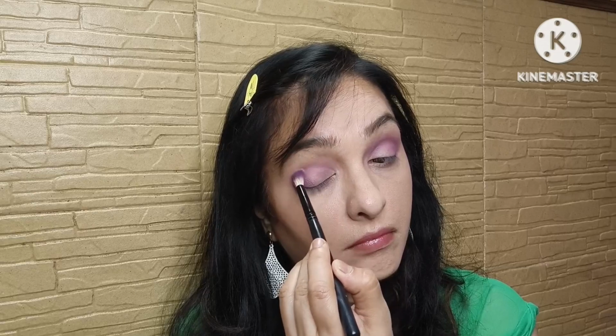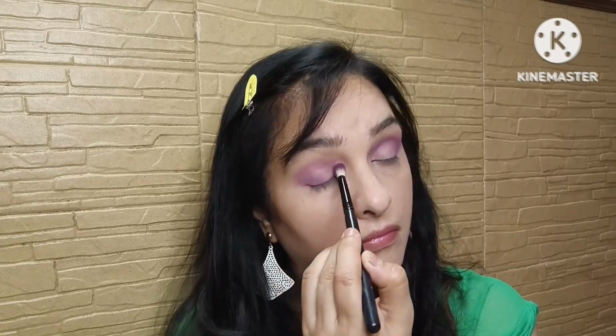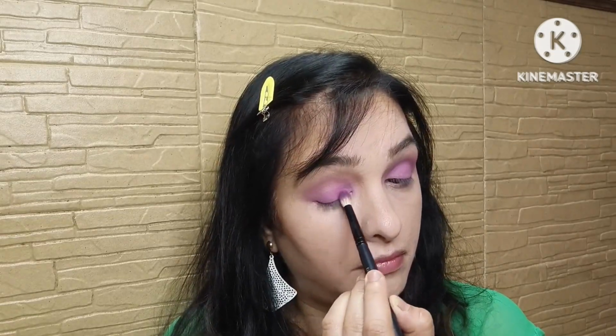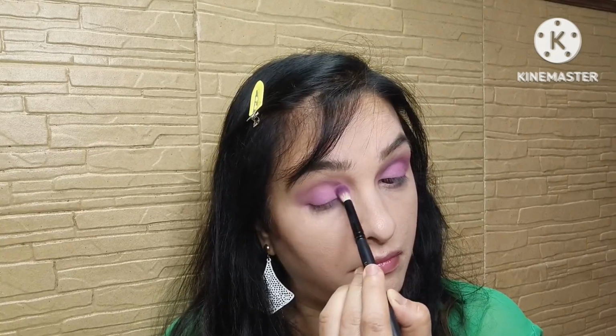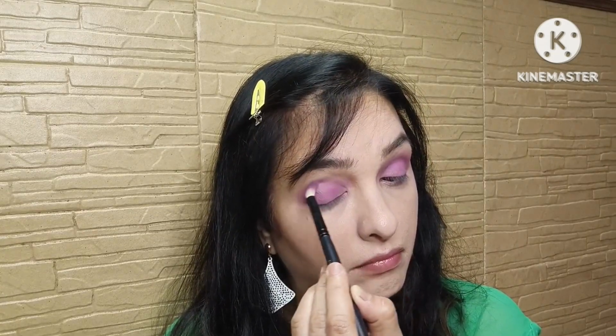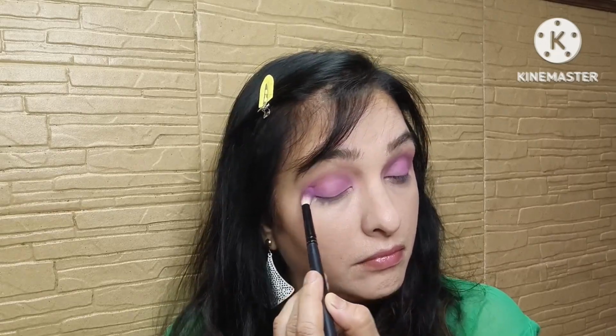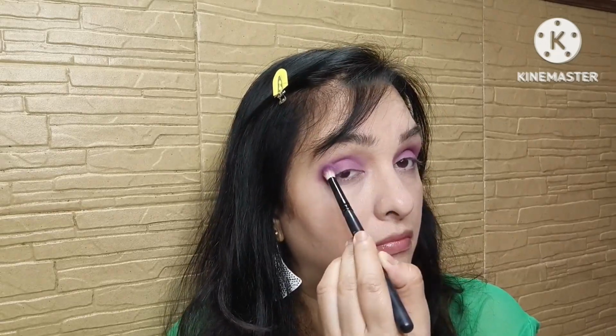So the matte colors are bit powdery, not much, but they are bit powdery. But जब आप उसे blend करते हो अपने eyes पे, बहुत अच्छे से blend हो जाते हैं. और बहुत अच्छे pigmented colors है, so you have to be very careful while applying it on your eyelids. But these are very pigmented, blendable and बहुत अच्छा color payoff देते हैं, so you have to be careful while applying it. Shimmer eyeshadows are amazing.